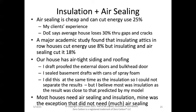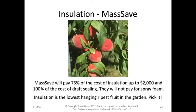But most houses do need air sealing and insulation, and Mass Save will pay for the air sealing at the time they come to do the insulation for you. I'll talk about Mass Save in just a minute. So for most people, air sealing is as important as insulation. It just wasn't a big deal on our house. And that client I mentioned who's making a 46% return on investment focused mainly on insulating and air sealing, as well as adding the window inserts.